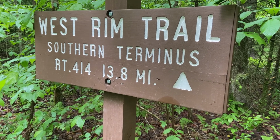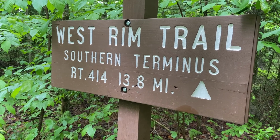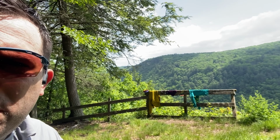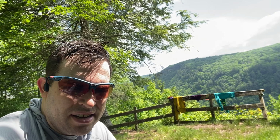.8 from where we started means we're getting close to halfway. Stopping for lunch at the scenic overlook. You can see my stuff drying in the background. Take a little break. Hopefully this dries out.